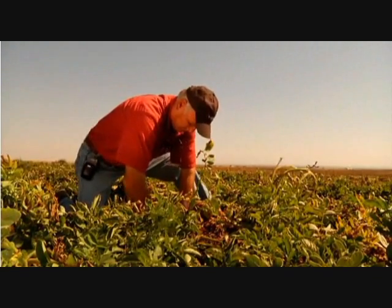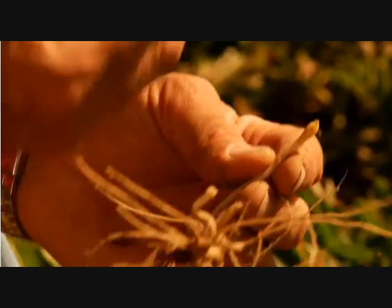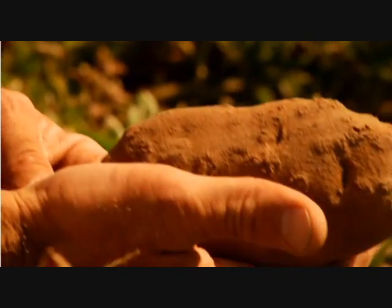Potato, basically it starts with a stem, underground stem, which 10 weeks later, that's what you've got.